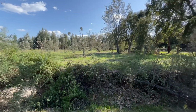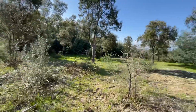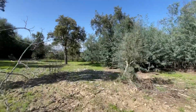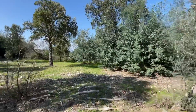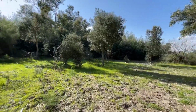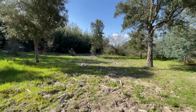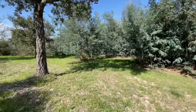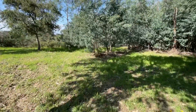I think it has a lot of trees here, eucalyptus and mimosas. Has cork oaks too, and olives. Not so organized, all the trees, but has a lot and creates that type of forest. But you have a lot of area, clean area.